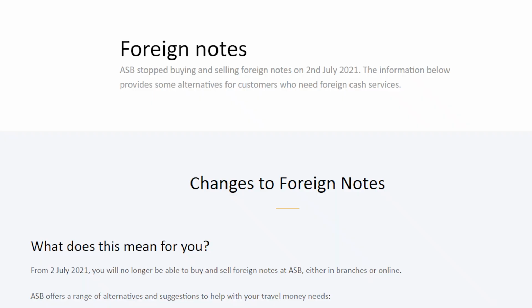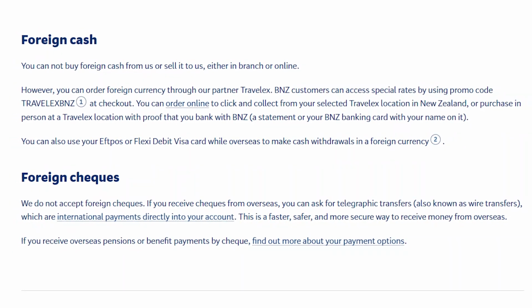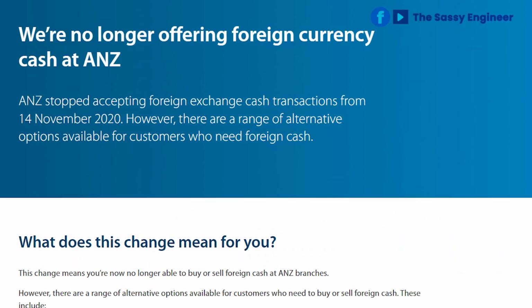Okay, in the past, at least pre-COVID, you could walk into a bank and change your foreign money to New Zealand dollars. Now you cannot do that anymore. You would have to go to currency converters where the exchange rate is low and you pay fees and some other hidden charges. Reminds me of the first time I arrived in New Zealand. Terrible experience. I exchanged my money at the airport, and don't do it.